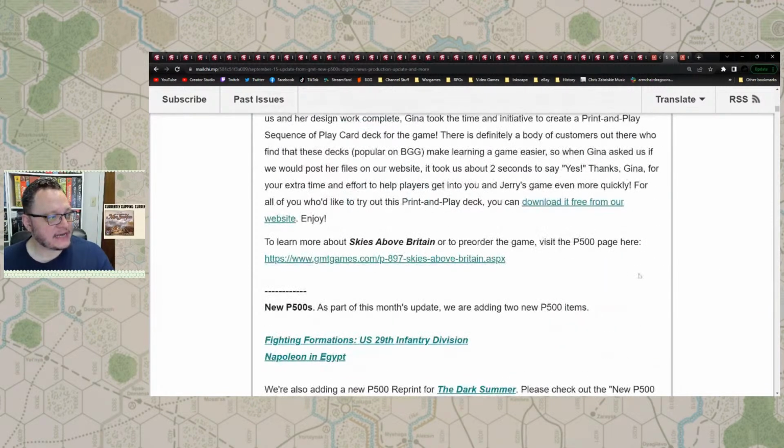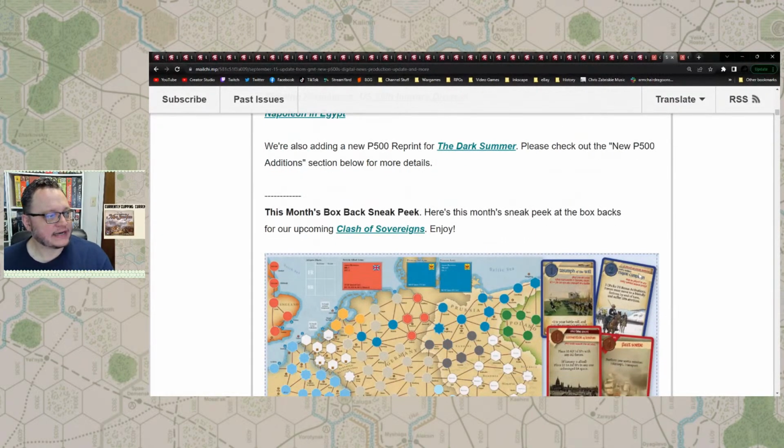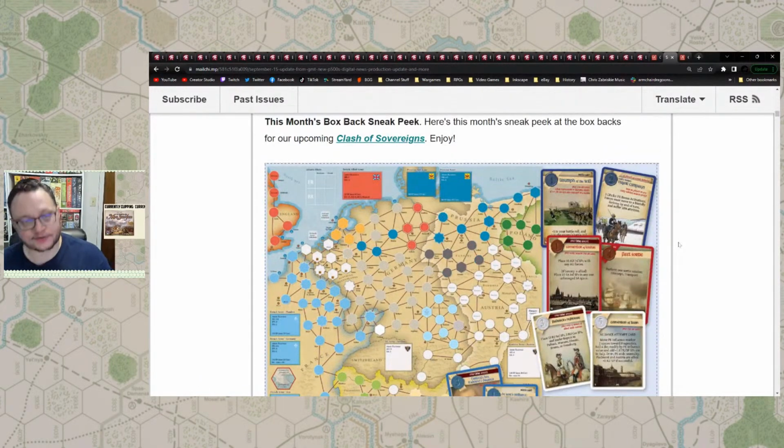So, play deck updates, new P500s. We'll talk about those in a minute. Here is a sneak peek of the box back of Clash of Sovereigns, which is coming, which is War of the Austrian Succession. That is an interesting topic that has a decent number of games on it, but not really that many. So I think there's definitely room. And I'm pretty sure the only other thing on the War of the Austrian Succession that's available right now is A Pragmatic War from Compass, which I have and which is supposed to be good, but which I haven't played.